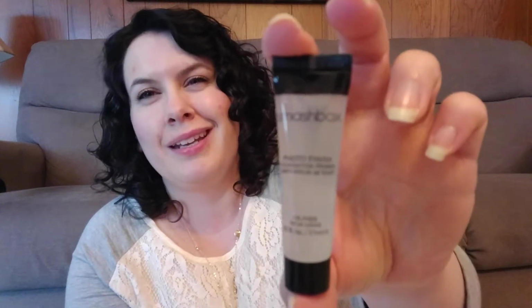And then the last thing that I got is the Smashbox Photo Finish Foundation Primer. And this is the oil-free one. And again, a really small sample. Now, with this one, probably not going to get a whole lot of use out of this because I don't own foundation.